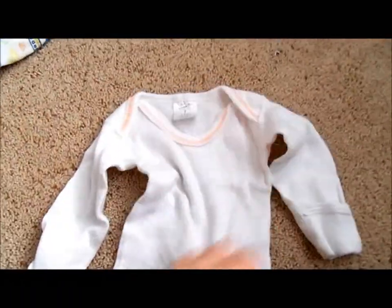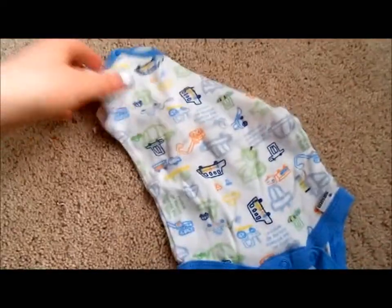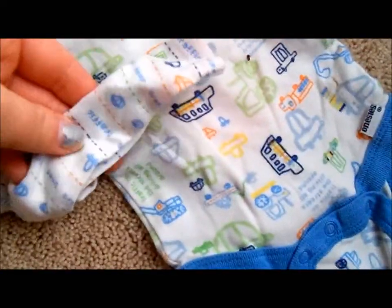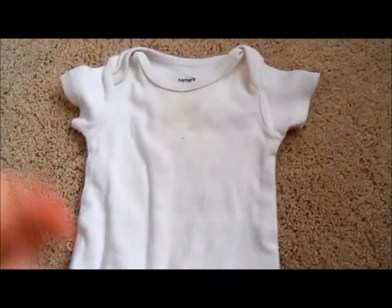We have this little newborn shirt that you get from the hospital. This onesie, which is different from the other one. See, that has small little ones, that has bigger ones. And then we have a plain white onesie, which is a little bit big on him, but it is still really cute. He will also be coming home with some pants.